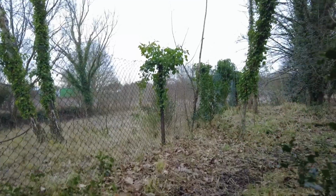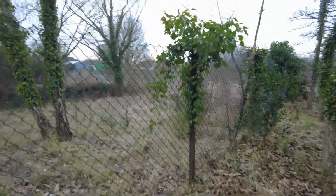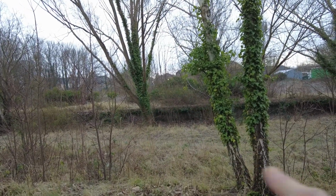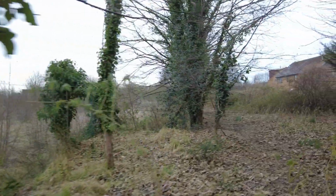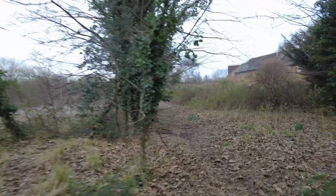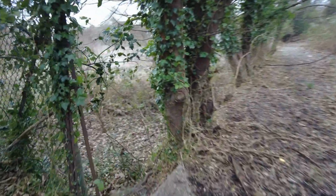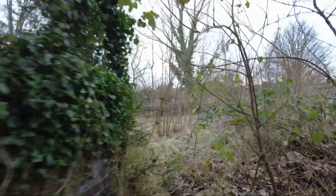Up and over. I don't know how far we have to go to get through, but even now, if you look over here, you can actually see the station platforms. And apparently, according to Purple, there are some buildings and things. There we go. This is how we get down. Are these original steps? No, it's just a bit of a drop. Okay. Down we go.